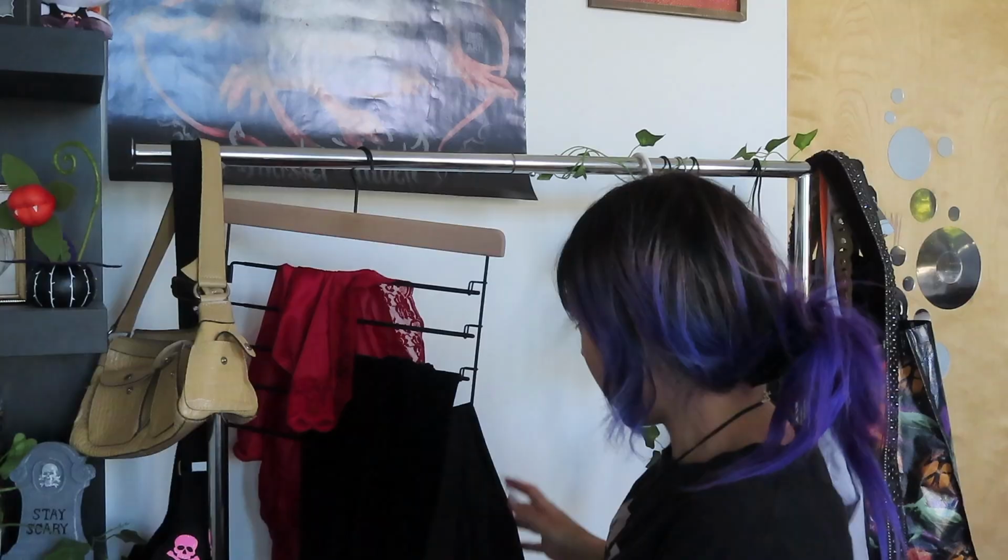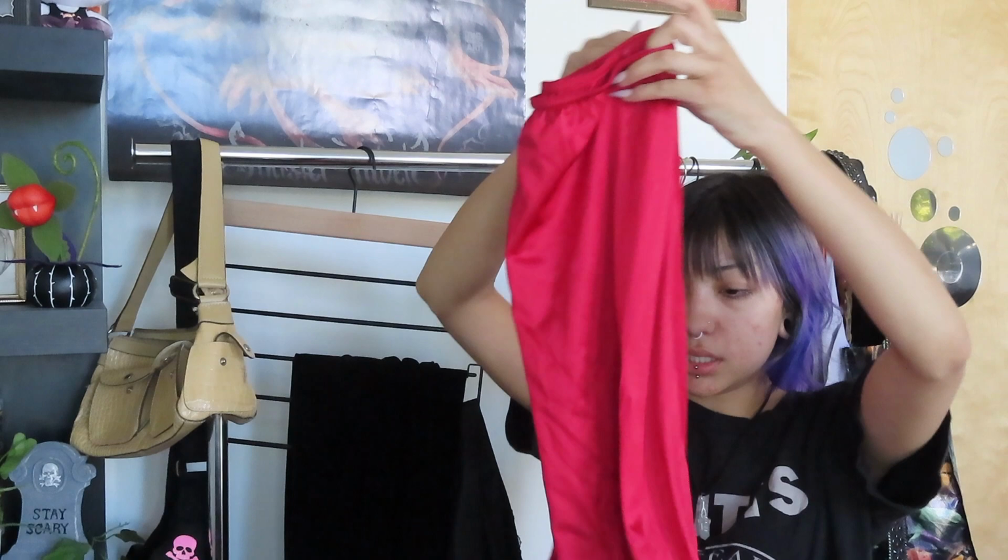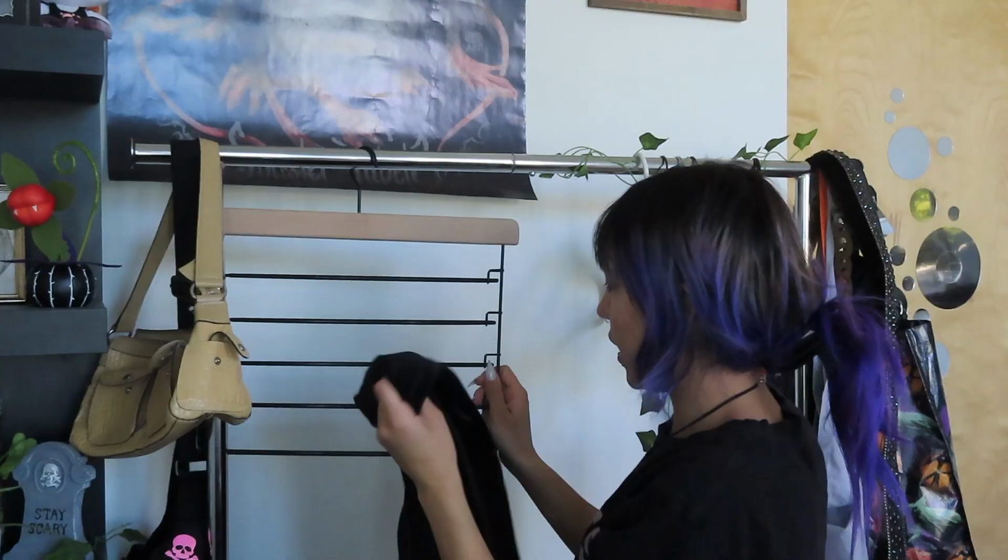And then I think I'm gonna get rid of this red lace mini skirt just because I've worn it already a lot and I think it's time to get a new home for that one. So I have a black skirt of that same type, but I feel like I get more use out of the black one than I do the red one, so I'm gonna keep that. And then I have this velvet black long skirt, which I'm going to keep. And I have this very long flowy black skirt that I'm going to keep as well. So that is all for this rack.